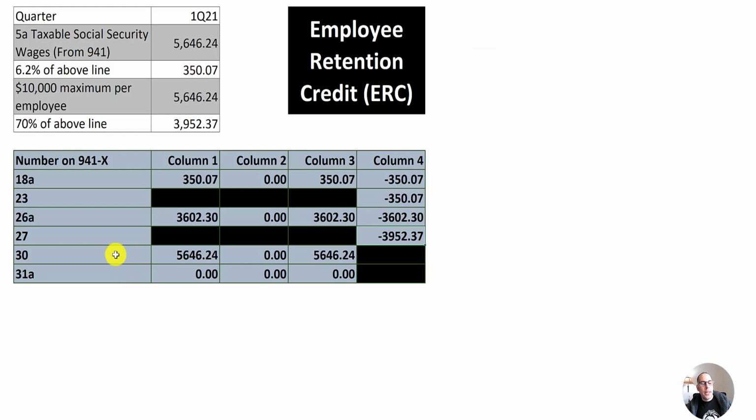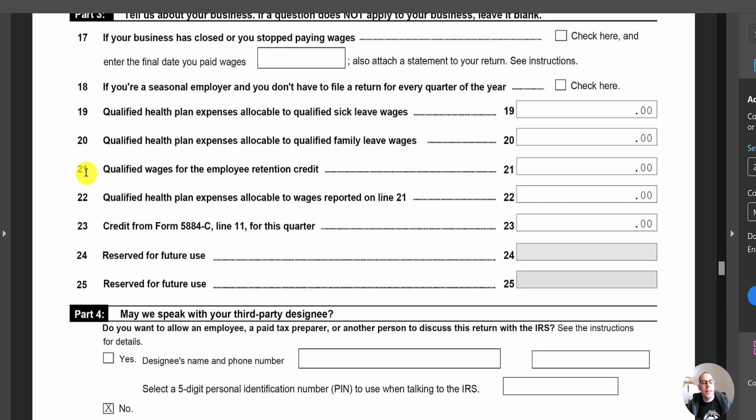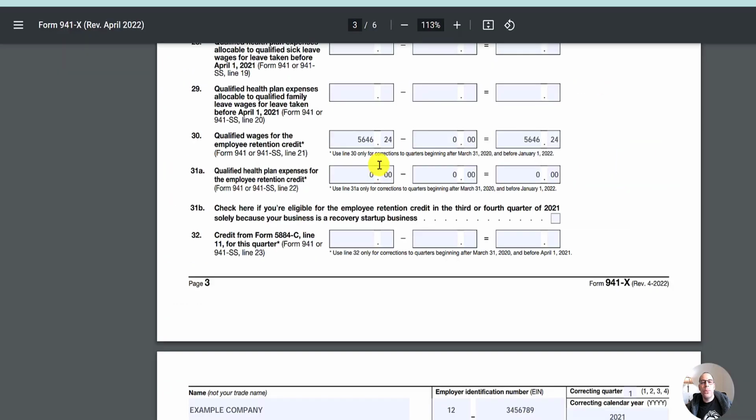Now we have to complete lines 30 and 31. Line 30 is the wages we use to calculate the ERC. We use the entire 5646.24 minus 0, because that's what we originally had on line 21 on form 941, and the difference is 5646.24. This is my friend's 941. You see line 21, it was 0. When we filed the 941X form, this form right here, it will change that 0 to 5646.24. Make sure you double check everything.